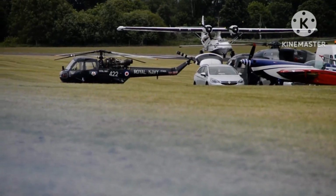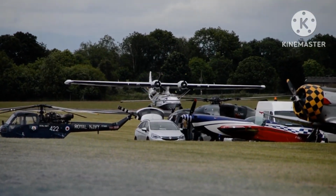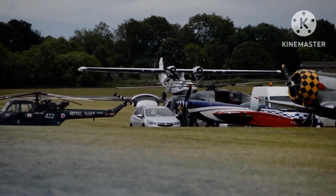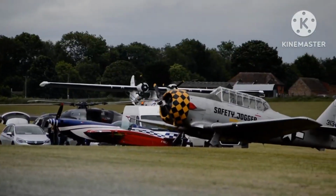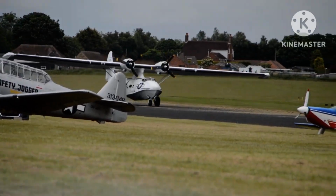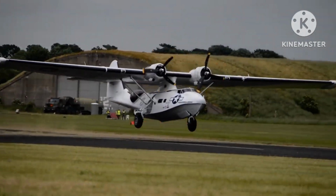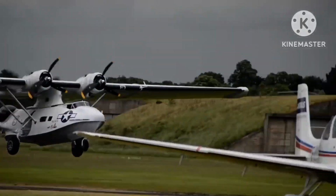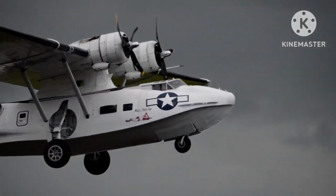Originally conceived, because this was a design that was developed in the run-up to World War II, when the US Navy recognised it had a need for a new patrol bomber to counter potential Japanese threats in the Pacific. This was initially a pure flying boat. It hasn't always been an amphibian, this design, but we see it here in amphibious guise, getting airborne, the Consolidated PBY-A Catalina.